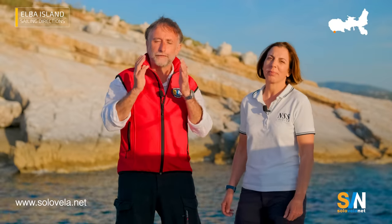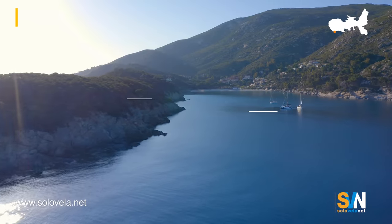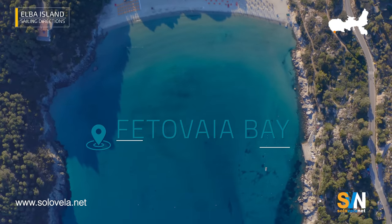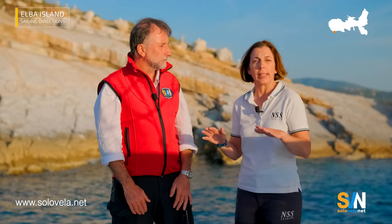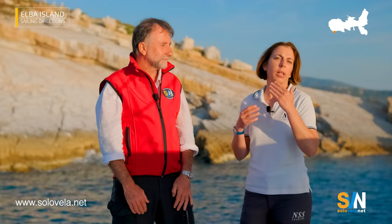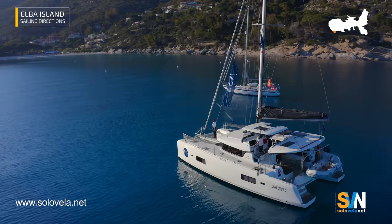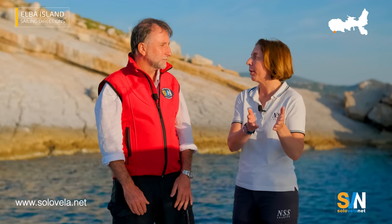Fetovaia, the famous bay of Fetovaia. Fetovaia is really nice. It's a cozy bay, has got a stretch of land that goes towards the south and protects a beach, a little beach. The depth over there is between 10 to 15 meters. The bottom is sandy, so a good holder, but it's always full of boats, big and small. And you need to stay outside some buoys that are the limit for the beach. Absolutely. And the stretch of land is a marine park.